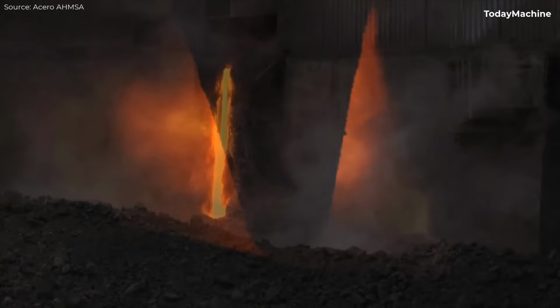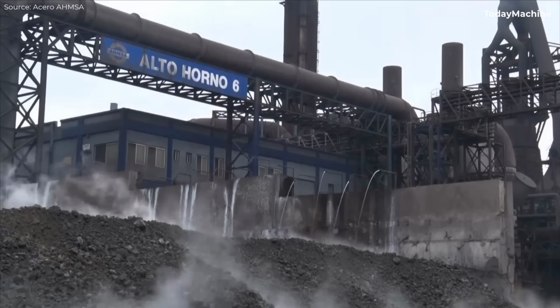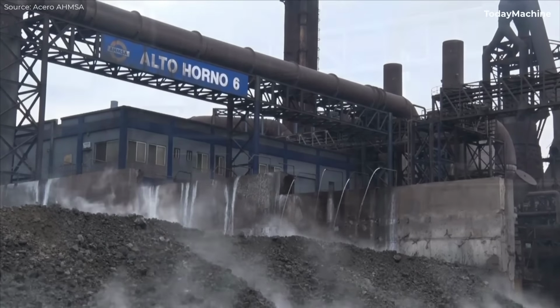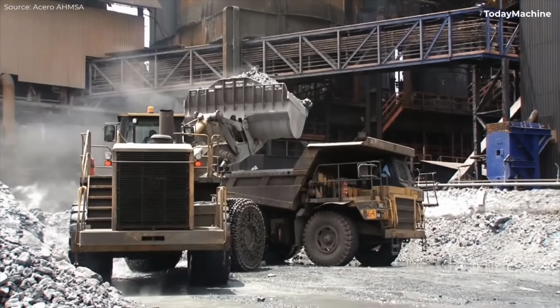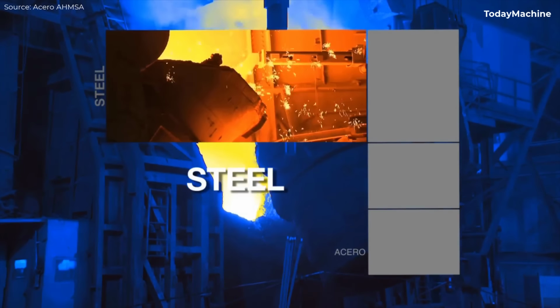Desulfurization. The molten pig iron undergoes desulfurization, where reagents like calcium carbide and magnesium are added to reduce sulfur content. The resulting slag is cooled with water, stored, or sold as a byproduct.